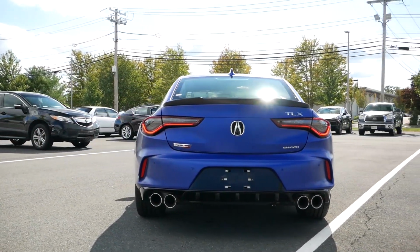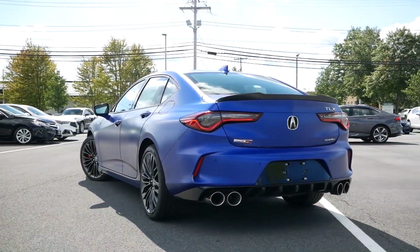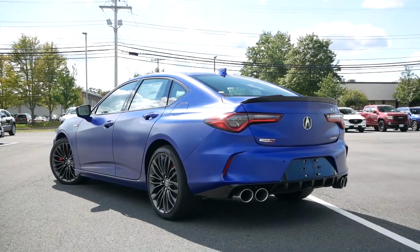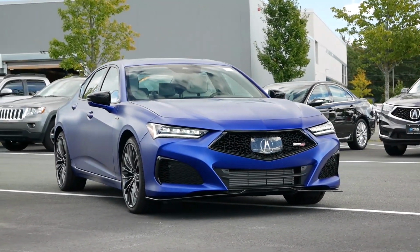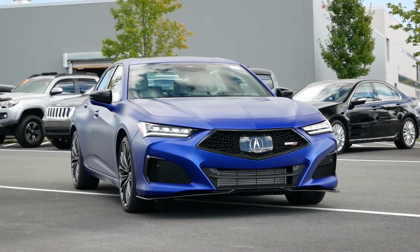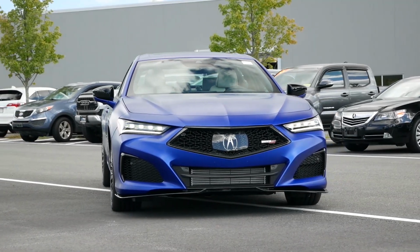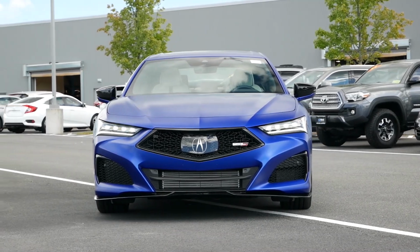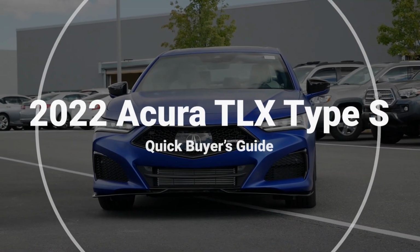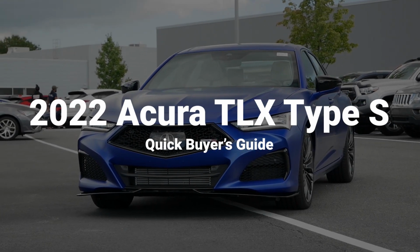market. With many competitors standing in the way, what can Acura offer that no one else has previously attempted? And that is a sedan that handles like a track-focused car, while at the same time still being civilianized enough where buyers looking for some comfort and luxury from a brand not from Germany or Europe might be allured by the newest addition to this segment. So here are 5 reasons why you should buy a 2022 Acura TLX Type S.